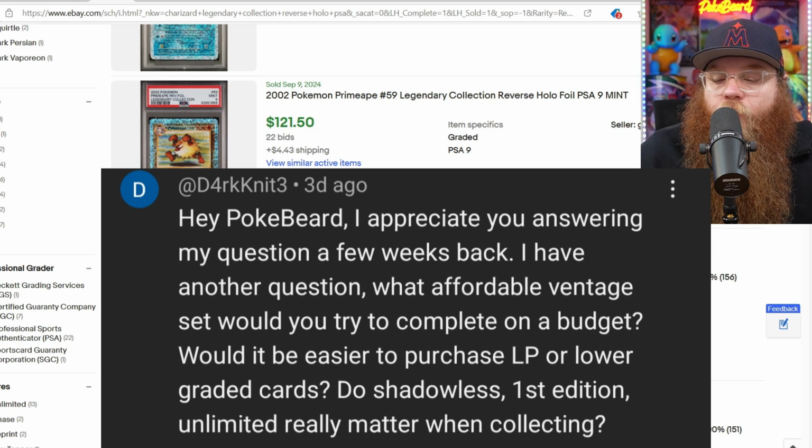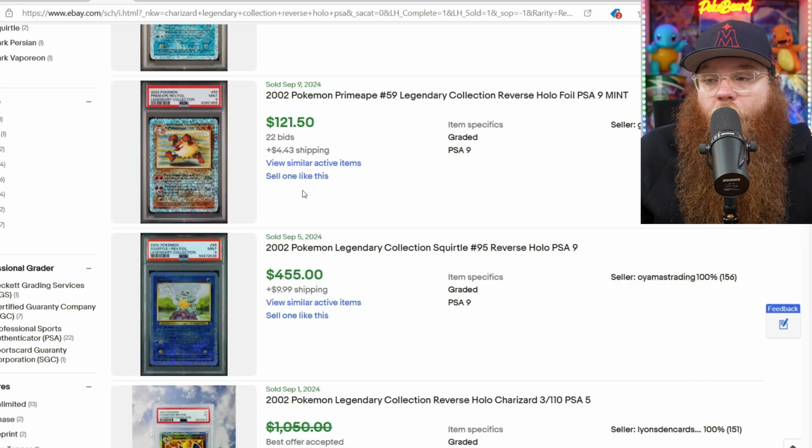I have another question. What affordable vintage set would you try to complete on a budget? Would it be easier to purchase lightly played or lower graded cards? Do Shadowless, First Edition, Unlimited really matter when collecting? So if you're trying to make the smart buys, I always try to get First Editions when you can.